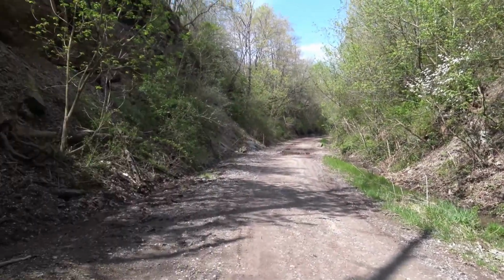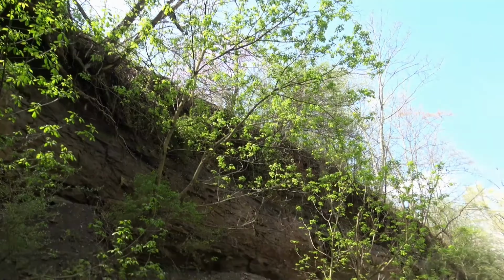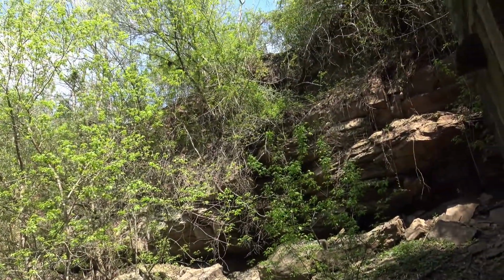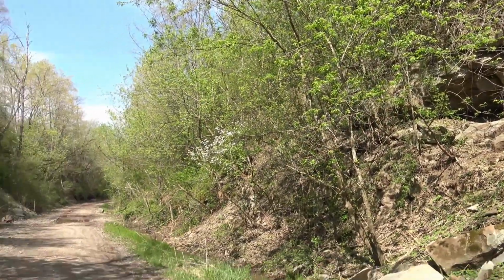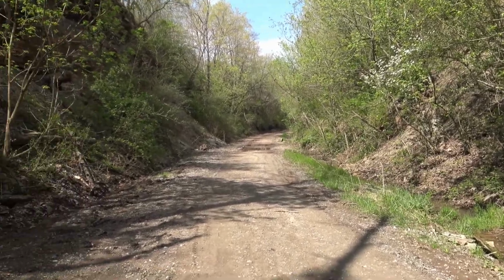This one's down like in a little valley. The road I traveled on was right up there. There's also a road on this side, but it was all fenced off, and as you can see, it'd be too steep to come down. North Bend Rail Trail, tunnel number 7, Pennsboro.